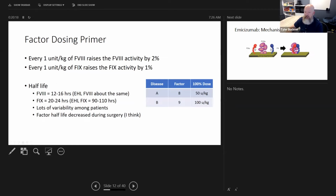There is a lot of variability in half-life among our patients, and so we often will test that when we're designing their prophy regimens. And during surgery, it's pertinent here that I think, and many of us agree with this, that the half-life seems to be decreased during surgery, so it gets consumed more quickly. At least that's the thought of why that happens, and that's really based on knowing we fully corrected someone before surgery. They go in for a 3-hour procedure, and then when they come out, we check their levels again, and they're much lower than we'd expect based on their usual half-life.